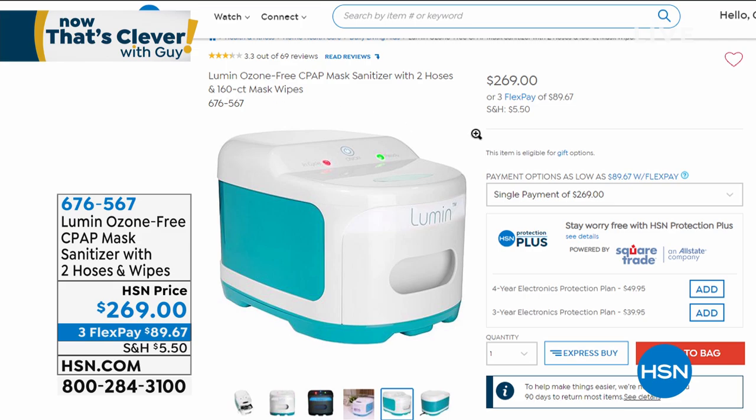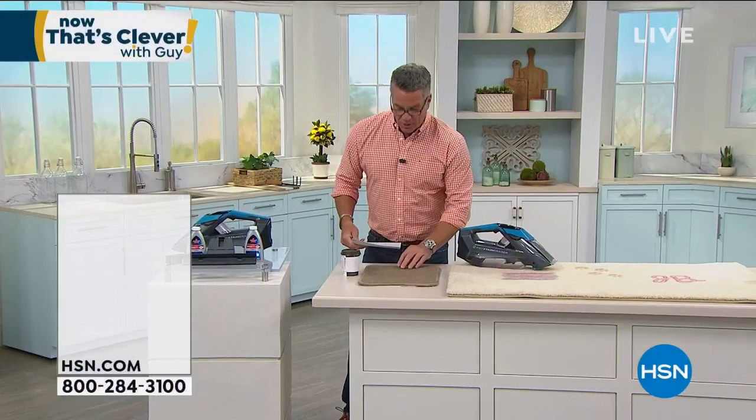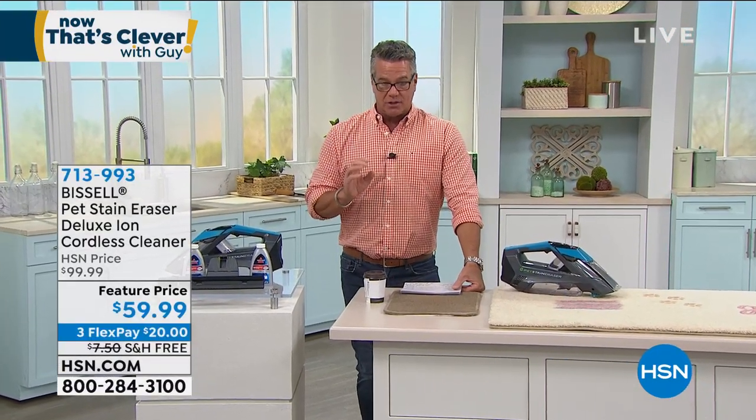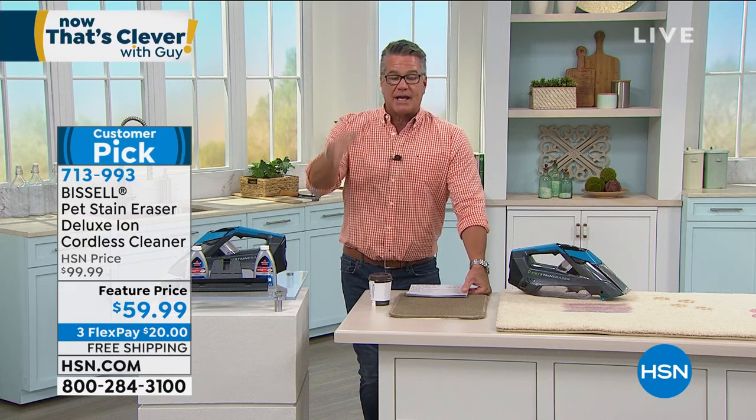All right. So this is our pick in the block. It's our big, big pick. We're calling it Mission Living Room, but you can use this in any room. It's called the Bissell Stain Eraser Deluxe. So the key to getting rid of stains is getting to them as quickly as you can. You can't go and rent a machine. If you drop wine on the floor, the kids spill their juice on the floor, you get ketchup or mustard or whatever it is, gravy on the floor.